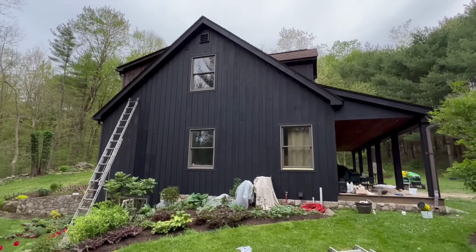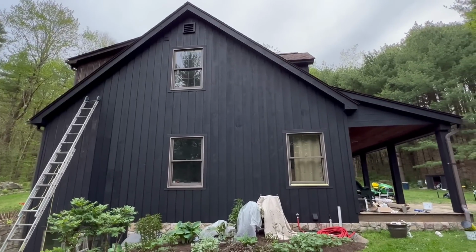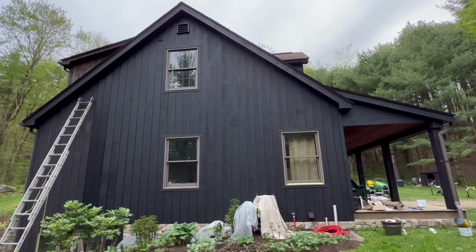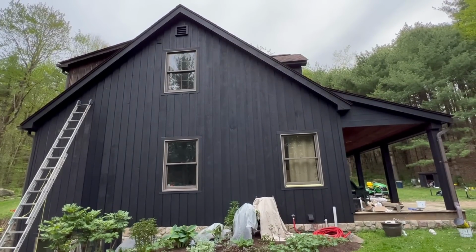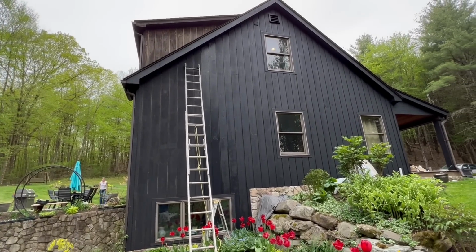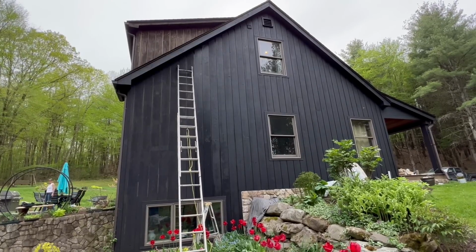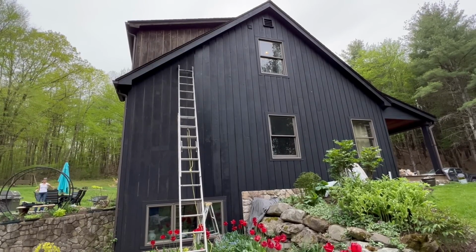So here we go, folks. Solid stain. That's what it looks like. It's beautiful. Black is beautiful. So yeah, wife's finally happy. After years of bugging me, the house is getting stained.